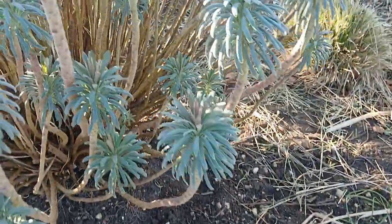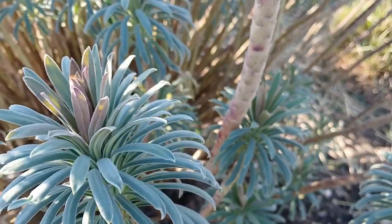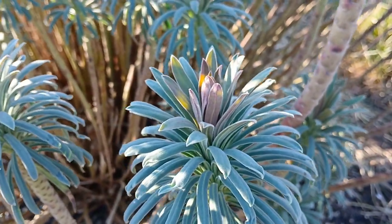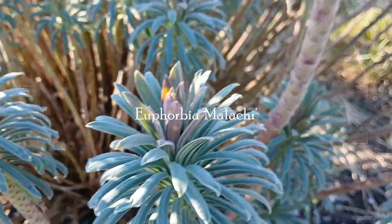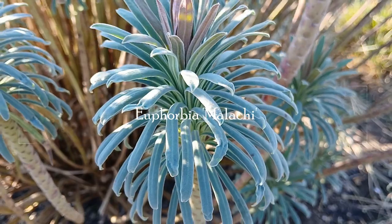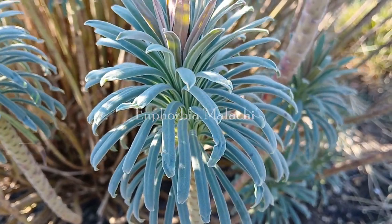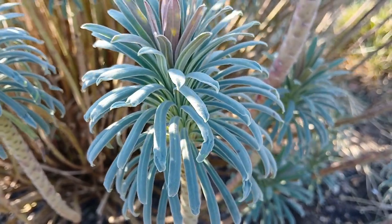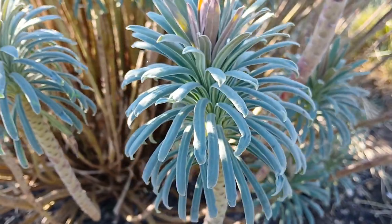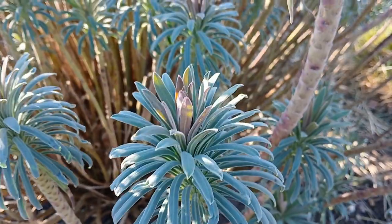Here's Malachi, and this is why I think it's related to purple and gold. This one is definitely bluer in the summer. In fact, it's a very, very nice blue. Well, a blue-green, that's how you have to look at it. But the leaf is better than the one I've just shown you. The purple and gold. A lot better, but this one does have red tips.